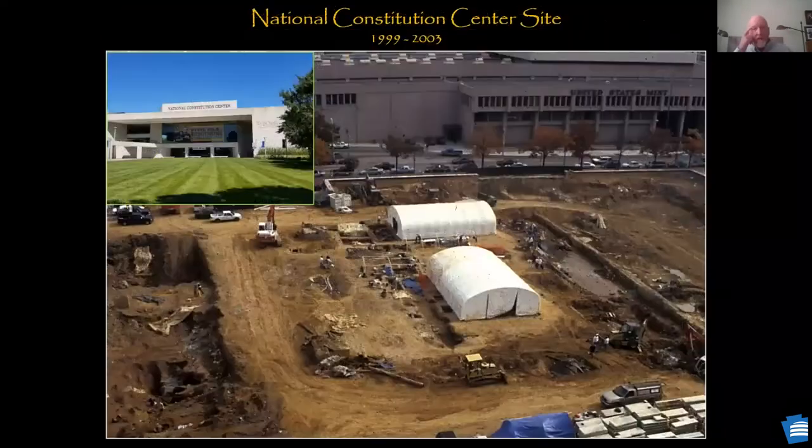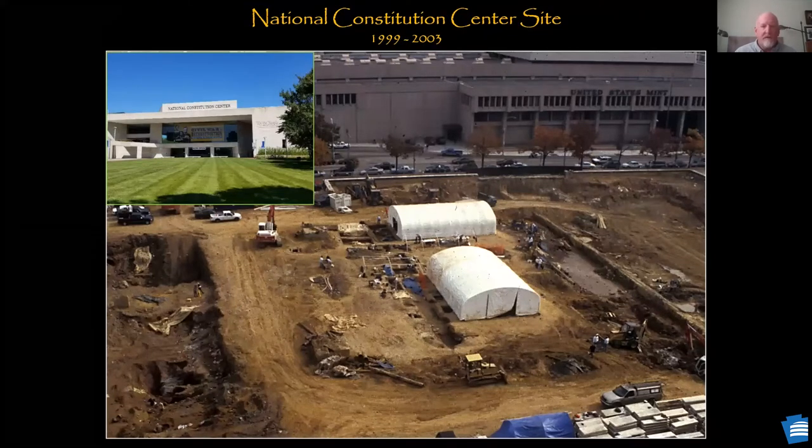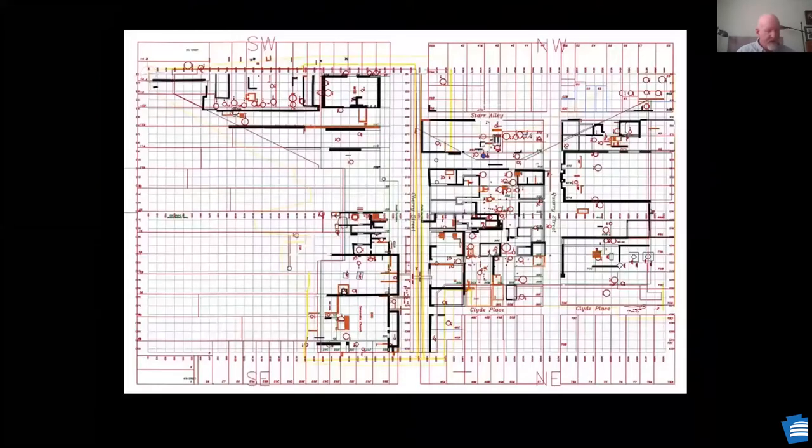So we're going to start right away with the National Constitution Center site. This site is located in the northernmost block of Independence Mall in the heart of Center City, Philadelphia. It was investigated between 1999 and 2003 as part of compliance work. The National Constitution Center was receiving substantial funding from the federal government, so this work was carried out as required under Section 106 of the National Historic Preservation Act. The site itself covered virtually an entire city block, so this was a huge investigation.